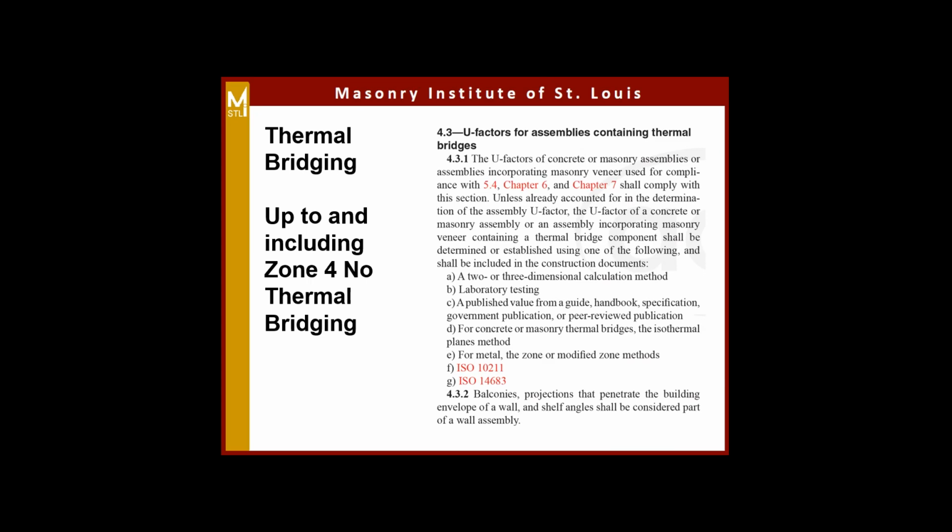They also talk about what to do if you've got balconies, right? You're continuing that concrete balcony out from the floor slab, right? What do you do in those cases? They give you guidance on how to do that prescriptively in there. Okay? Air does not carry much structural load, trust me.